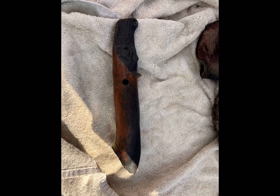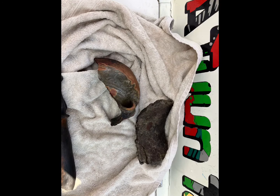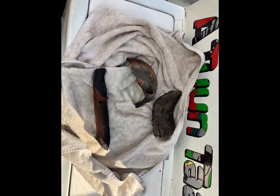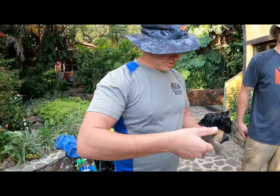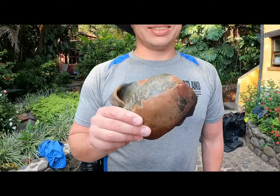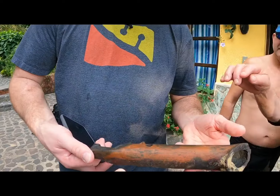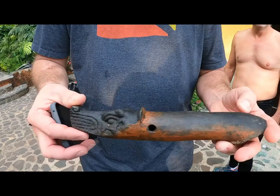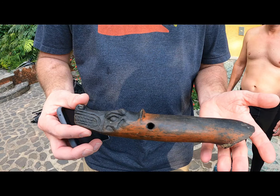On the first day, Randall found this awesome flute with a dragon head. That's so cool. Look at the detail. Is it concrete? I thought it was, but where's the main one? On the bottom? I don't know what that is. I think that's just concrete. He thinks that's an instrument of some sort. Oh yeah, it looks like it. Excited now, we are out searching for more.